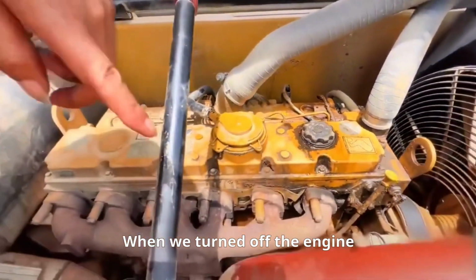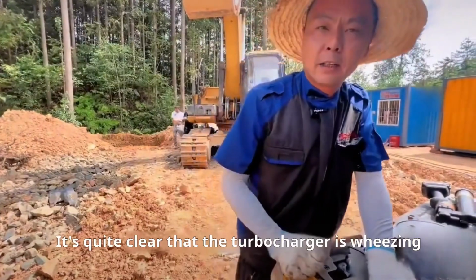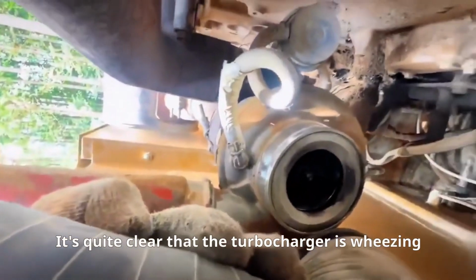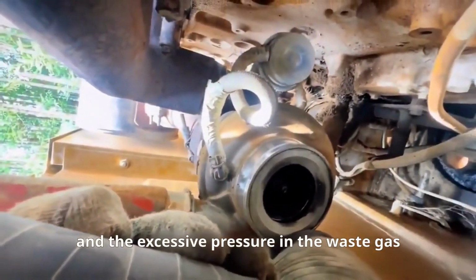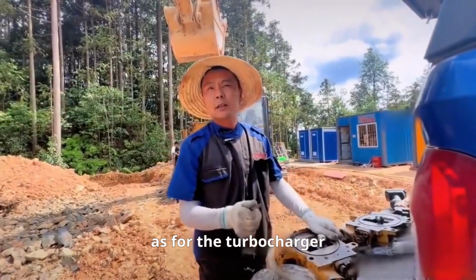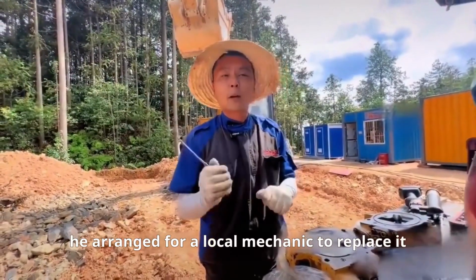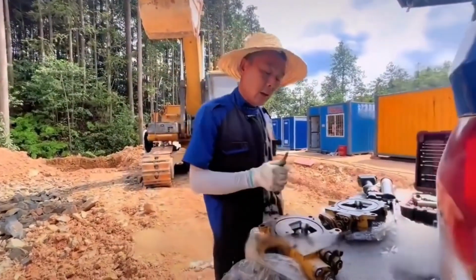When we turned off the engine, we found the turbocharger making continuous knocking sounds. It's quite clear that the turbocharger is wheezing, and the excessive pressure in the waste gas chamber is forcing out the engine oil. Well, as for the turbocharger, since it's not in stock, he arranged for a local mechanic to replace it. We'll fine-tune its performance.